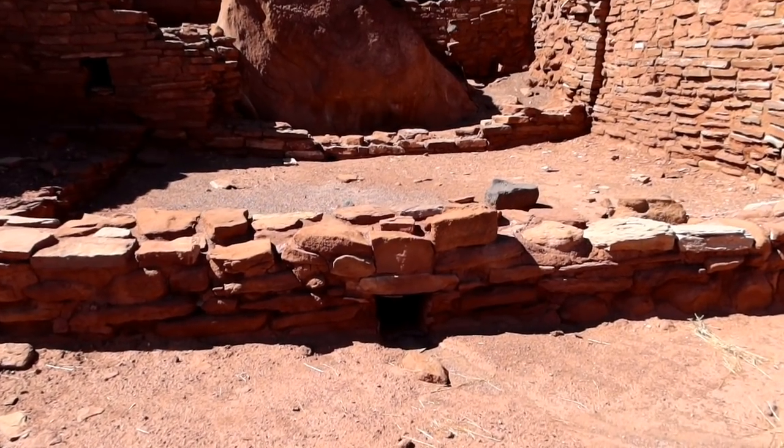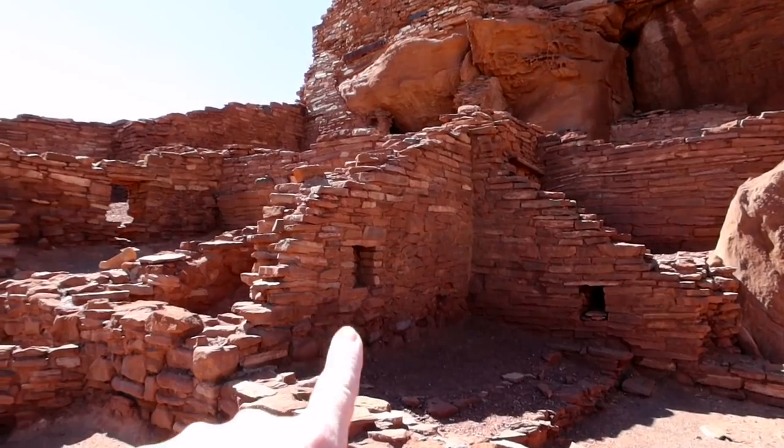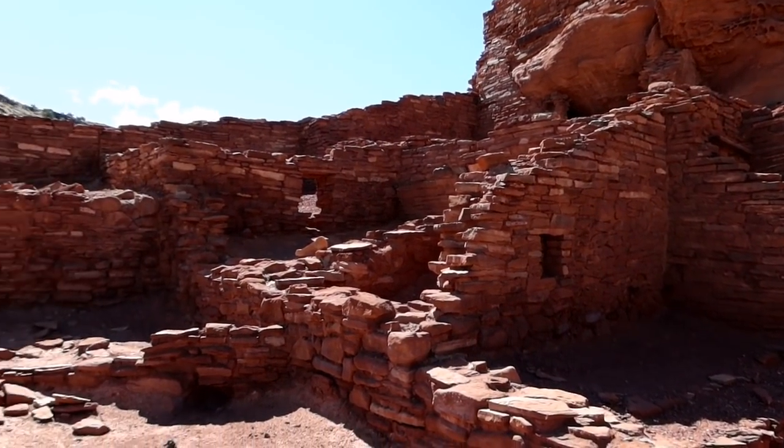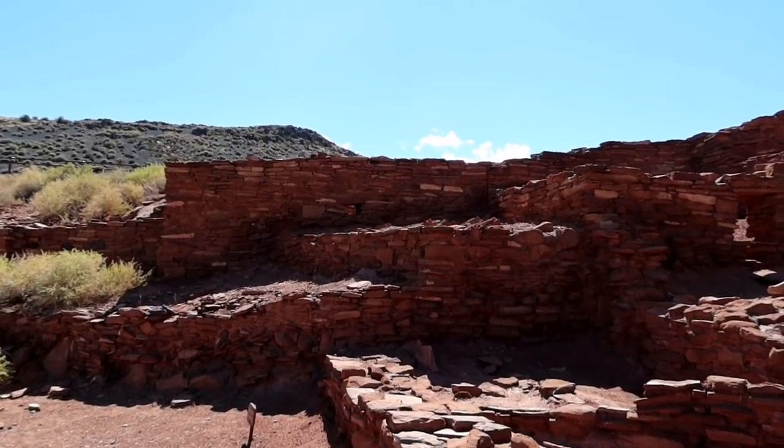And then were these holes all over the place? Were those for water? Were those for air passages? How did they, because I did read that they used to have to collect rainwater for any kind of water source out here.